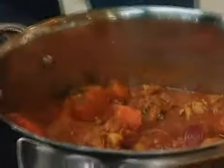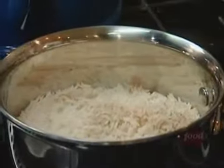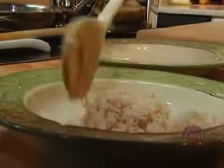And now for the star of the show, my lamb curry. Now, of course, no curry is complete without some rice. And I just happen to have some basmati rice ready to go, the world's most aromatic rice. This stuff is loaded with flavor. Okay, I'll start with a spoonful of basmati and a ladle full of lamb curry.